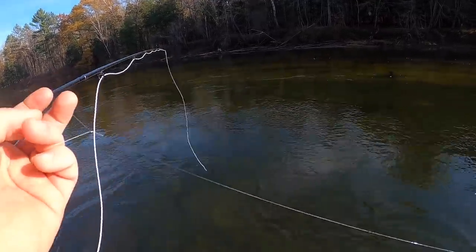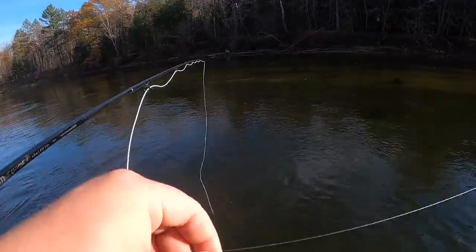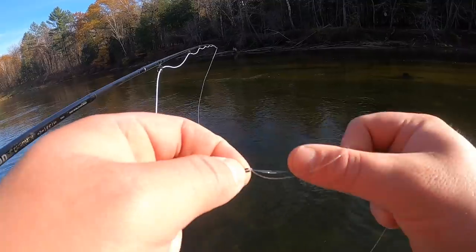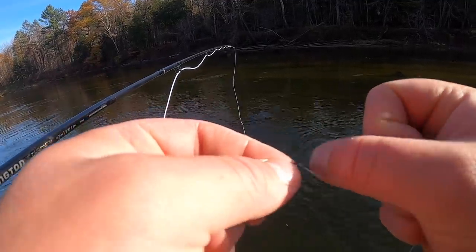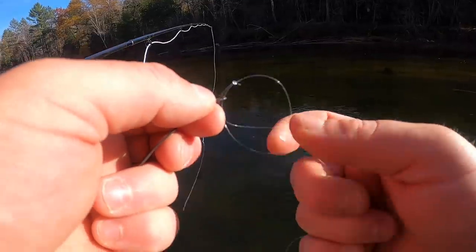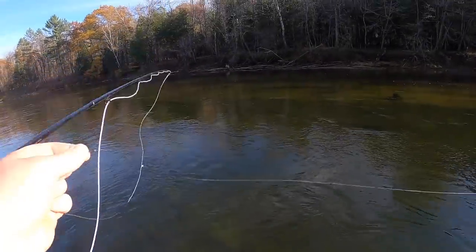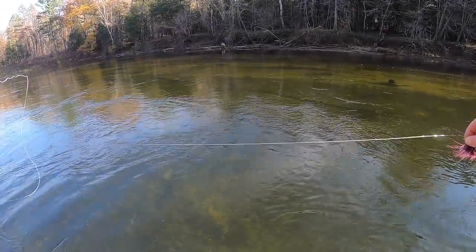Come back through. I'm gonna take my streamer, and I'm gonna put it through. Okay, that way I don't damage my fly line by just tying my knot right to it. Okay. You can see that just cinches down nice there. So then yeah, I got about, I don't know, that's probably about a 30-inch leader.